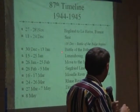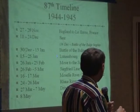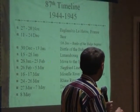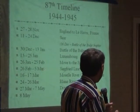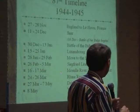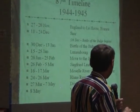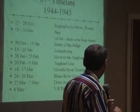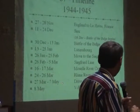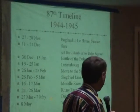And of course, the major campaigns: the action in the Battle of the Bulge, the time they spend down in Luxembourg, the movement up to the main defenses in the Siegfried Line, and then the fight through the Siegfried Line, the move up to and the crossing of the Moselle River and the seizure of Koblenz, and then the crossing of the Rhine River, and then that drive across Germany to have the war end for the guys in the division on the 7th of May, with the 8th of May being declared VE Day.